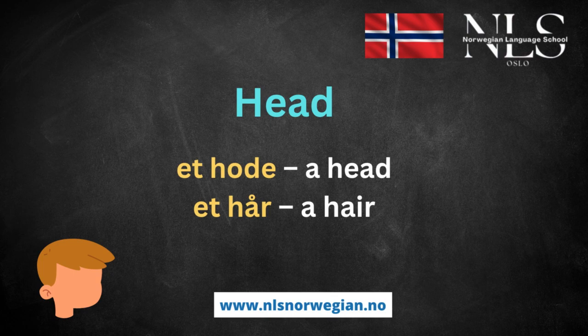Knowing the names of the body parts in Norwegian is essential for various reasons. It helps to describe yourself and others more accurately. It's useful when discussing health, injuries, or medical appointments. It aids in understanding idiomatic expressions and sayings related to body parts.